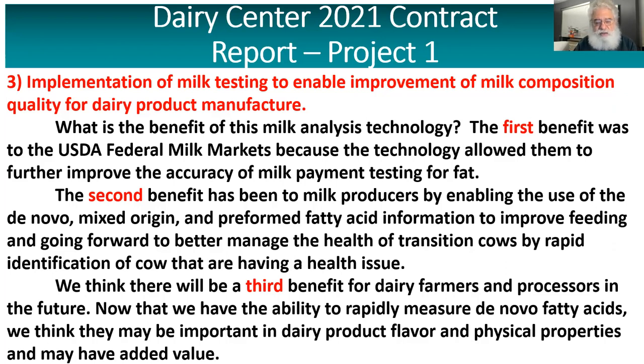And this is something that looking forward in the future, trying to do research to identify whether higher levels of these fatty acids, which we can feed for in milk production, produce better flavors in cheese, better physical properties in high fat products, and whether that has more value and could be some type of additional payment for the quality or type of fat being sold by a dairy producer. So that's going to take some work and some convincing and demonstration of the value of that in terms of products, but it could be a lasting benefit in producing an attribute in milk that would have value in the payment system.